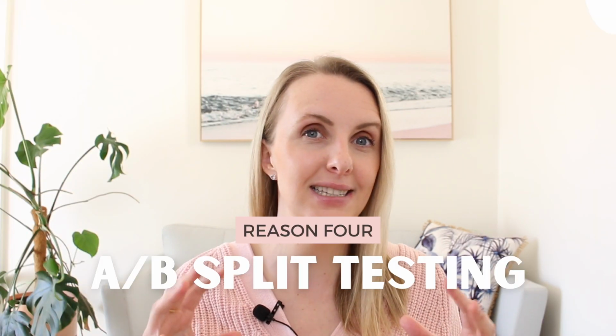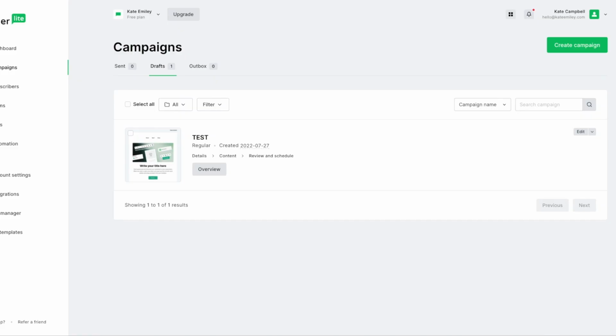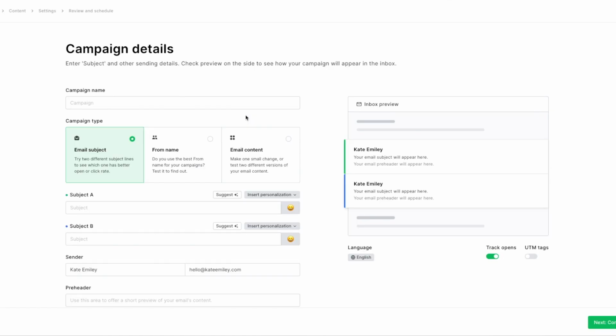Number 4 is they have A/B split testing, which means that you can ensure that the email newsletters you're sending to your audience are of the best quality they could be. You might want to test the subject line or the content of the email and send it to a portion of your list, work out which version of the email was getting the best response, and then you can send it to the rest of your list, which is pretty cool, right? This means that you're going to have more opens and more click-throughs from your emails.